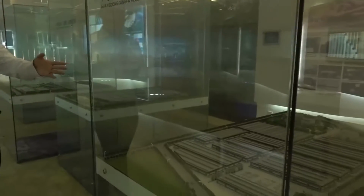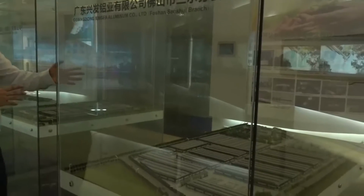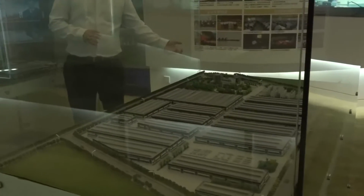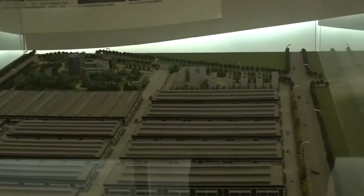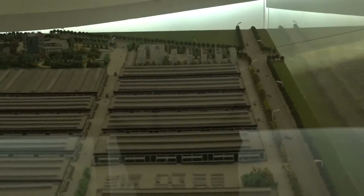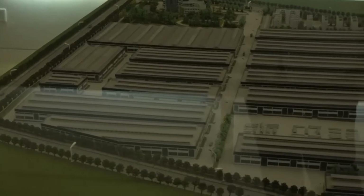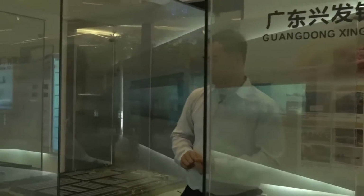And here is the model of the factories. This one is Sunshine factory. We are in this building. And that one is the dormitory. And this one, all the workshops. We have the die cutting workshop, extrusion workshop, powder coating workshop, anodizing workshop, electrophoresis workshop, and casting workshop.